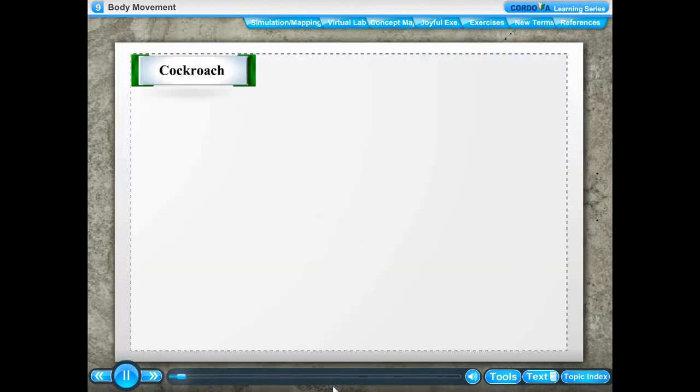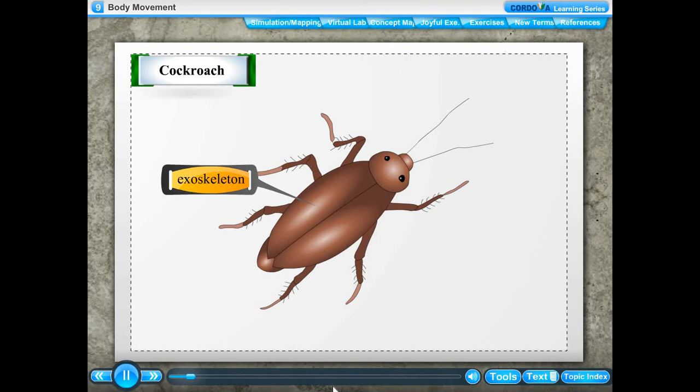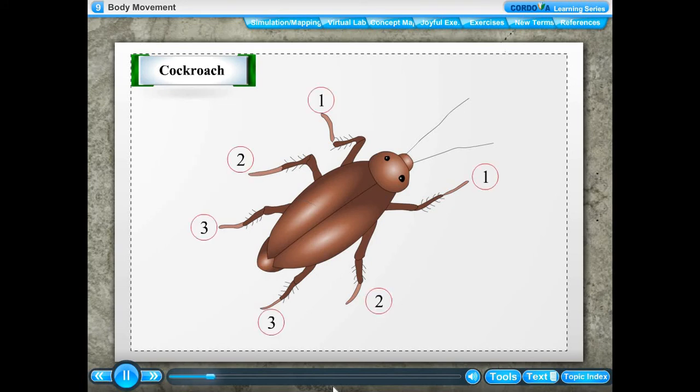Cockroach. A cockroach's skeleton is outside its body. Exoskeleton. They have 3 pairs of jointed legs and strong muscles to pull these legs. This enables them to walk or run. Their feet have tiny claws that help them climb walls. Though cockroaches have 2 pairs of wings, they can fly only short distances.